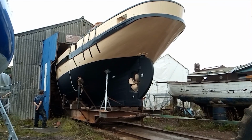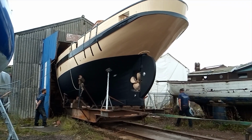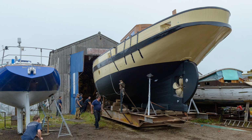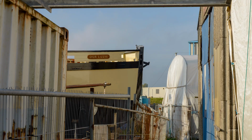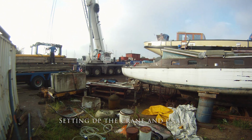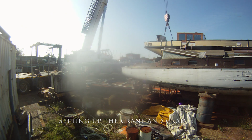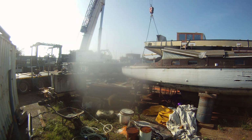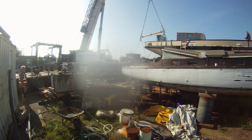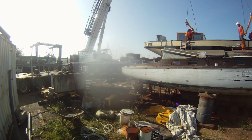The incredible work carried out on this 46-foot vessel has been executed by the commercial team at the International Boatbuilding Training College in Lowestoft, the UK's original and premier boatbuilding college. Students have been encouraged to take part and learn from this rare project, ensuring we understand and continue teaching traditional building techniques for future generations.